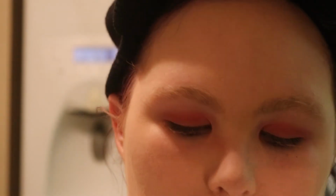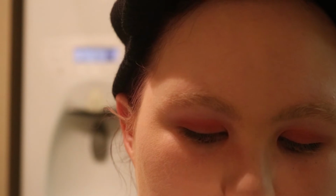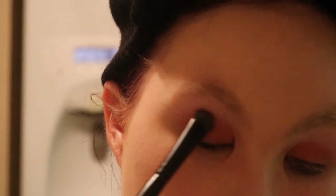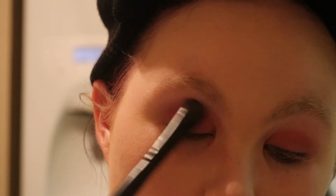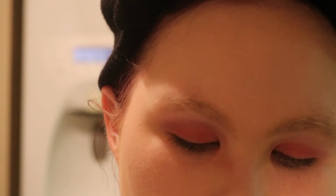So again, if you've been watching, you know how I do this. I will dab the color onto both sides of the brush, and then I will pat it onto my eye. So I'm just going to go ahead and do that. Remember to hold the bottom. And just go in with what I call the wax on, wax off movement. If you don't know that reference, y'all need to go look that up. Karate Kid forever.